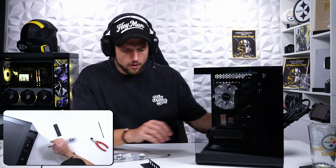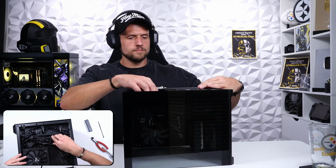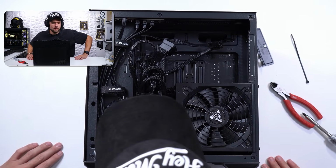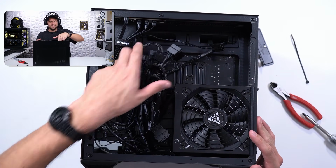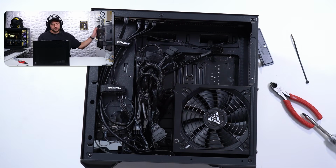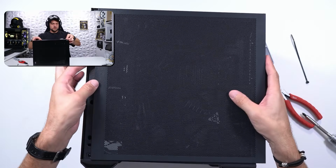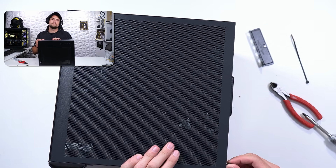No problem at all. Alright, I'm almost done. Actually, I think I am done, man. How's that looking? How's that rat's nest? Yeah, we just got a very typical rat's nest here. I could clean that up with an extra zip tie, but I think we're done, man. That is the benefit of a dual chambered case right there, is you don't have to spend a lot of time cable managing.